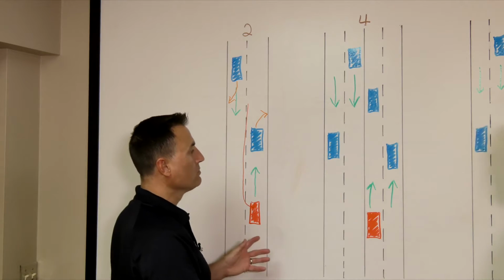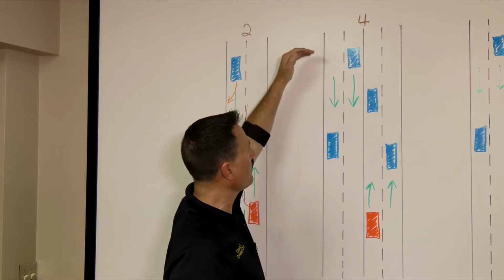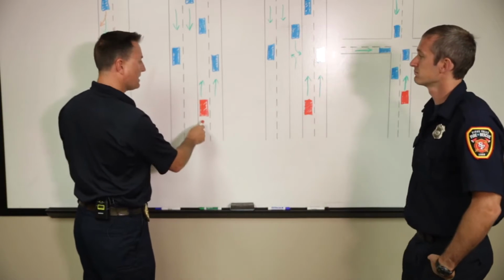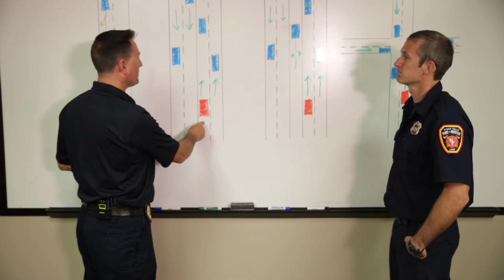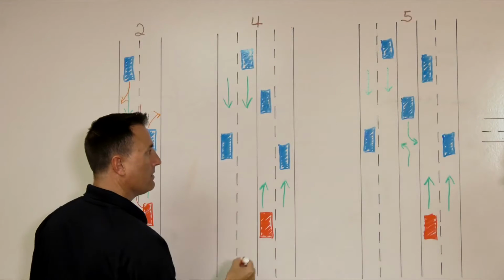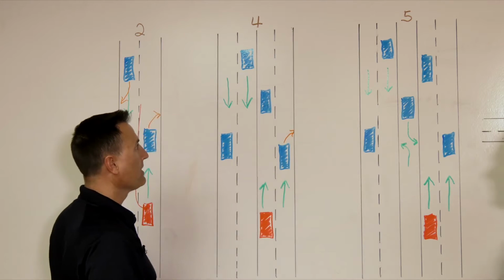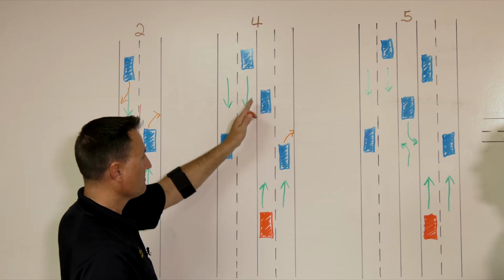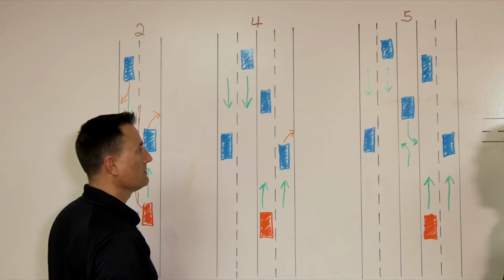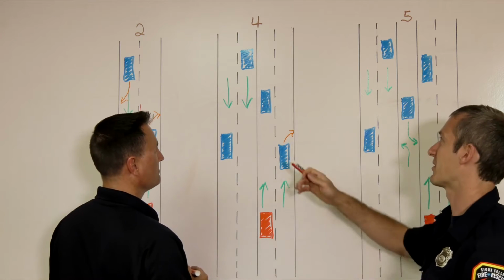Okay, so moving on to the next one. We're looking at a four-lane here. We've got the flow of traffic on this side going this direction, the other flow's going that way. Once again, we've got the fire truck or emergency vehicle here. Kind of the same scenario, correct? You have a car here, you want to see them pull to the right to a complete stop. Right. And if you get another one that's maybe a little further ahead in the same lane of traffic, what do we want to see them do? It's going to be the same. I want them to pull to the right and not speed up and try to outrun us.